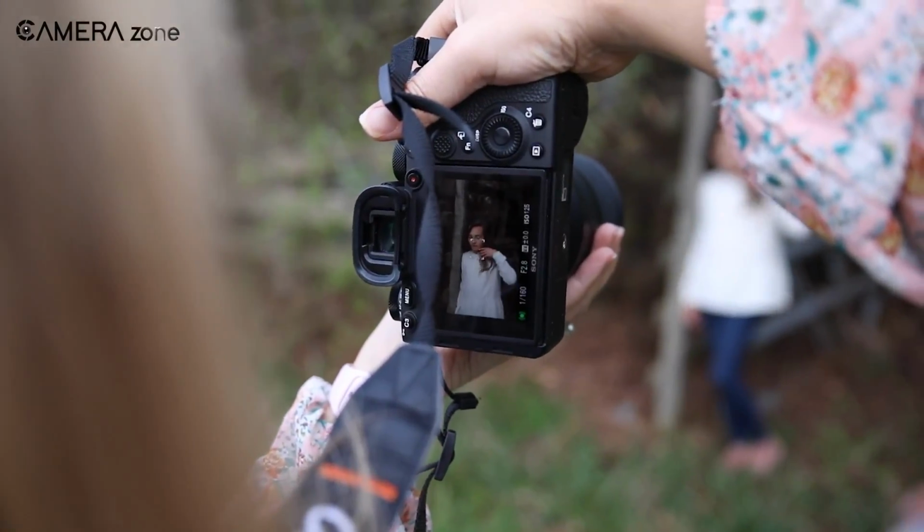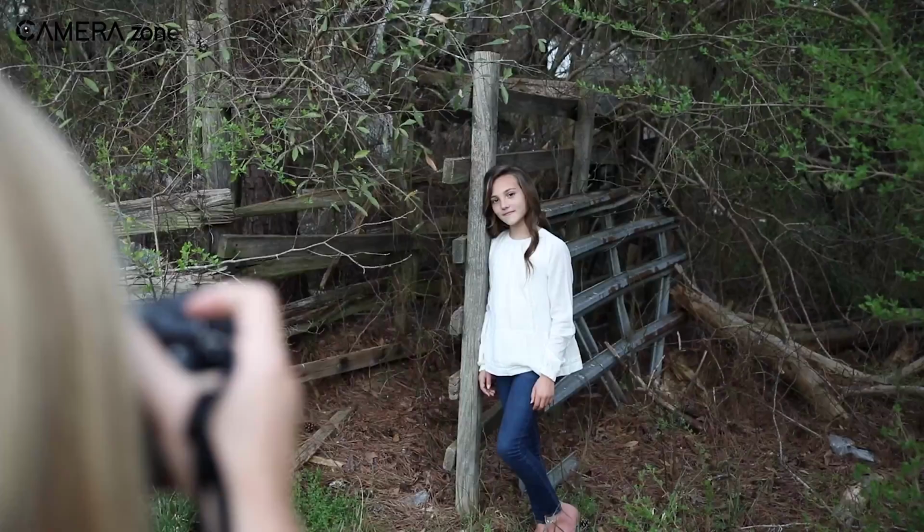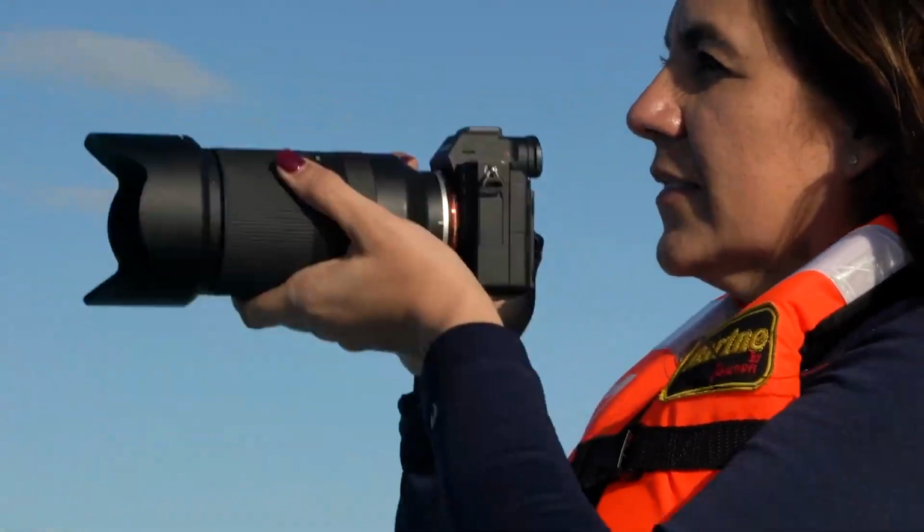Each lens differs in its focal length and its unique usage to fit in varied portrait photographic situations. So, which lens do you think is more suitable for you?